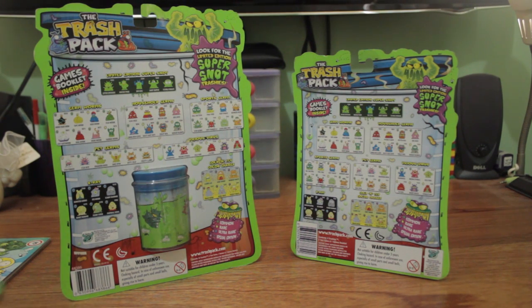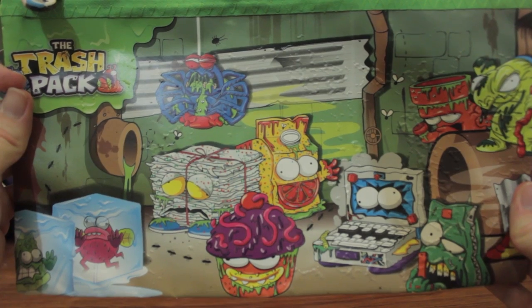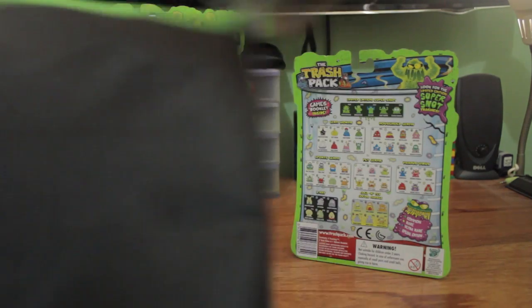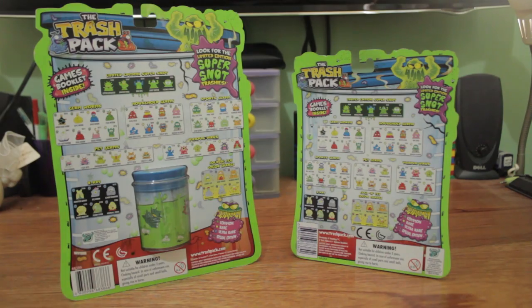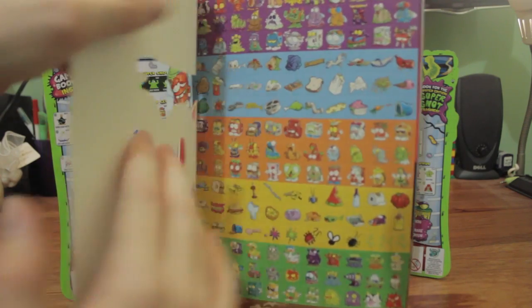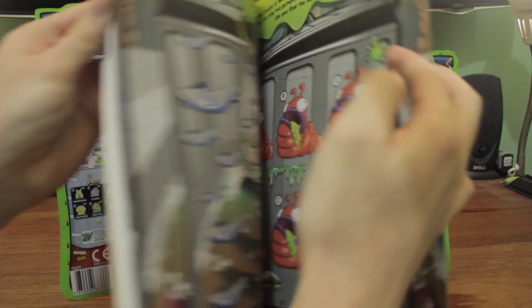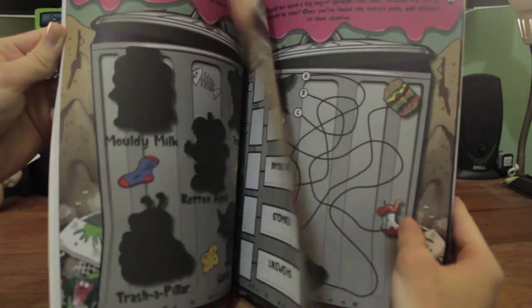Also within the box was a Trash Packs pencil case, which is suitably disgusting. That's a lot of fun. And also this 1000 sticker book, which is absolutely packed with stickers of the Trashies, as well as a whole heap of fun activities and stuff to do with them. So thanks again for that.